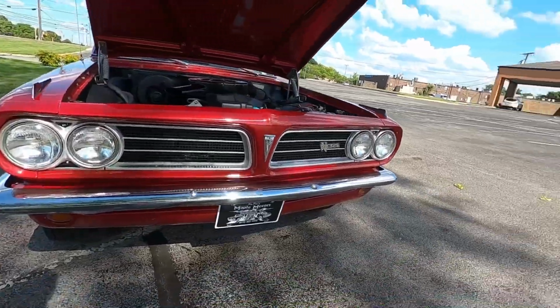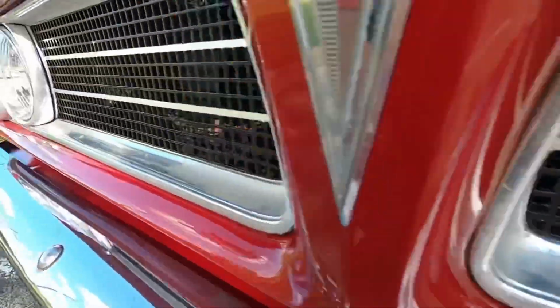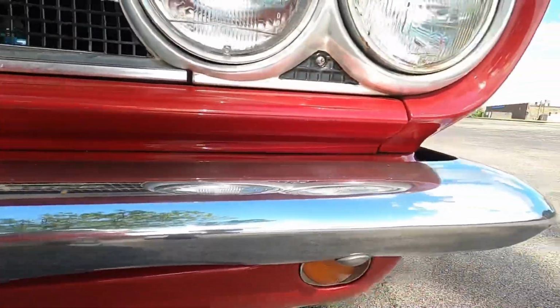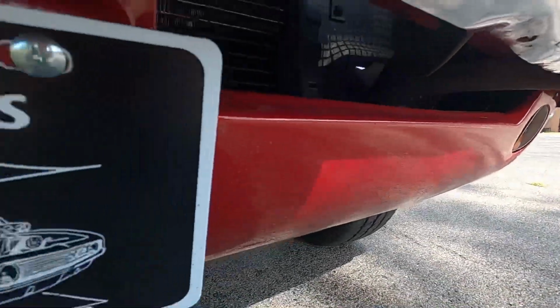Coming around the front end on this one. So your grill's got a little bit of haziness coming up, you can tell. It's got some age on it. Front bumper's the same way. Cracks in the chrome. Done your lower portion here. Not too bad, a little scuff there.